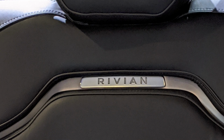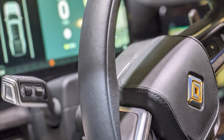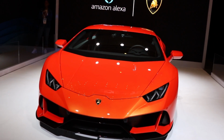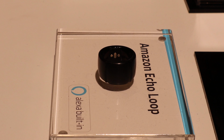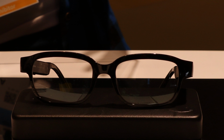Amazon showed us how they were going to get to supremacy in the smart vehicle race with partnerships with Rivian's new or upcoming car, as well as the Lamborghini, which looked absolutely stunning in their showroom. Now, I got firsthand access to the Echo Loop and the Echo frames, and I have to say both of them impressed me very much as I got to see them up close and personal.